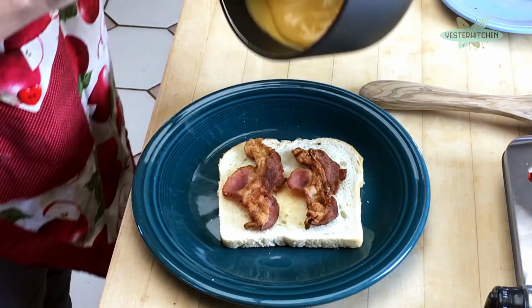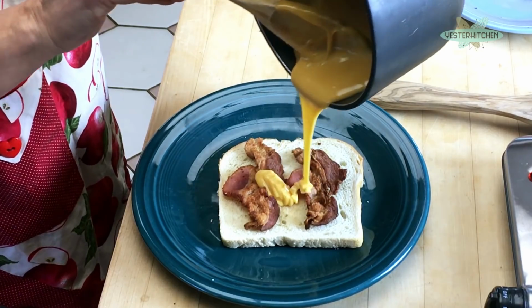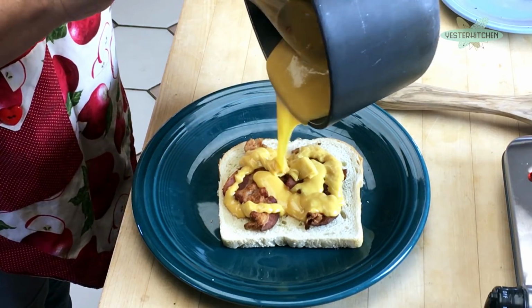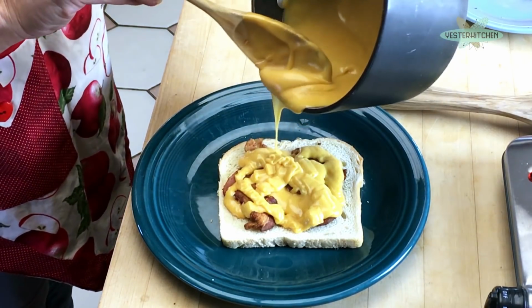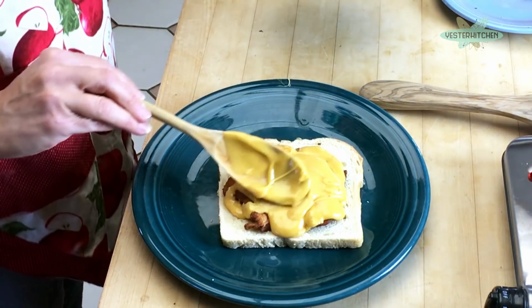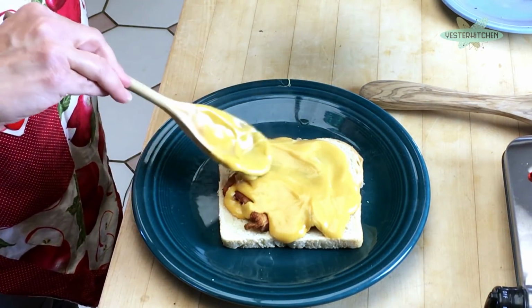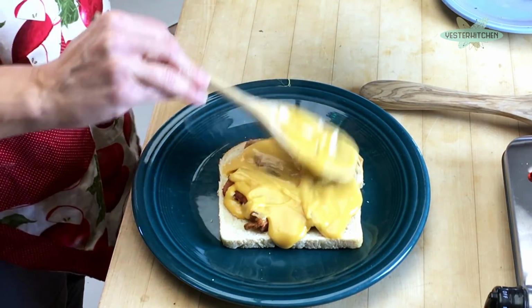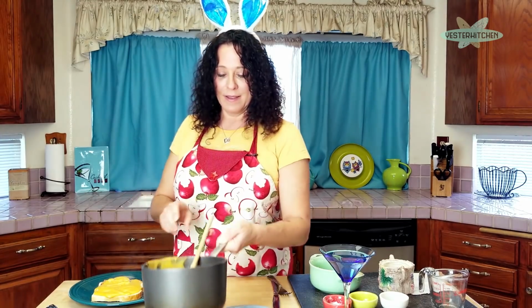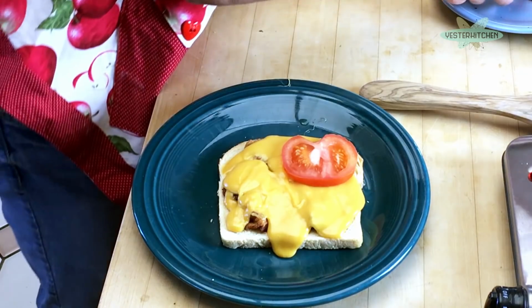So, we're gonna take our cheese, and we're just gonna pour a little bit. Oh God, look at that. It's like liquid gold, and it just makes me so happy. So we're gonna pour a little bit of our Welsh Rarebit, all over. You can spread it around, make it all happy. I think we need a tiny bit more, just for good luck. And then it's very traditionally garnished with 2 tomato slices.